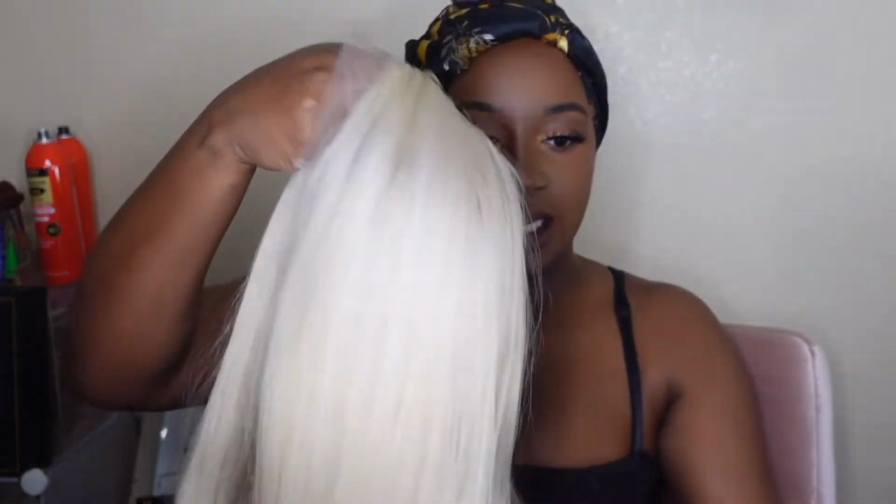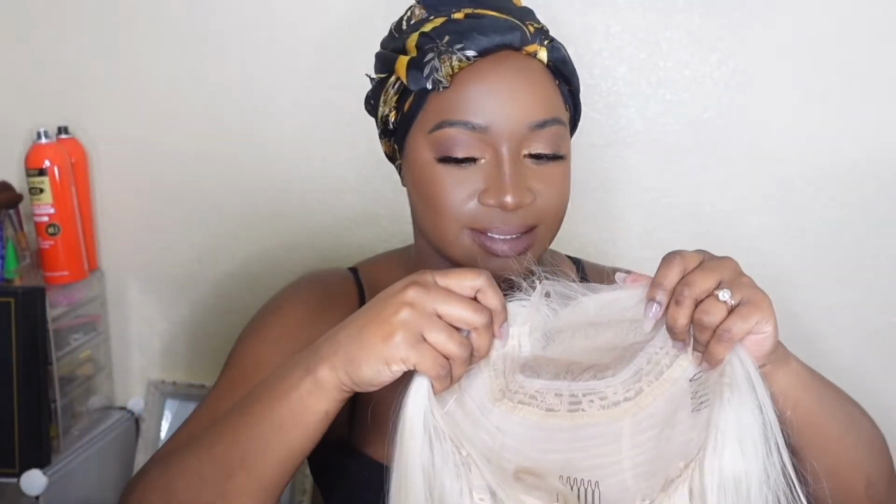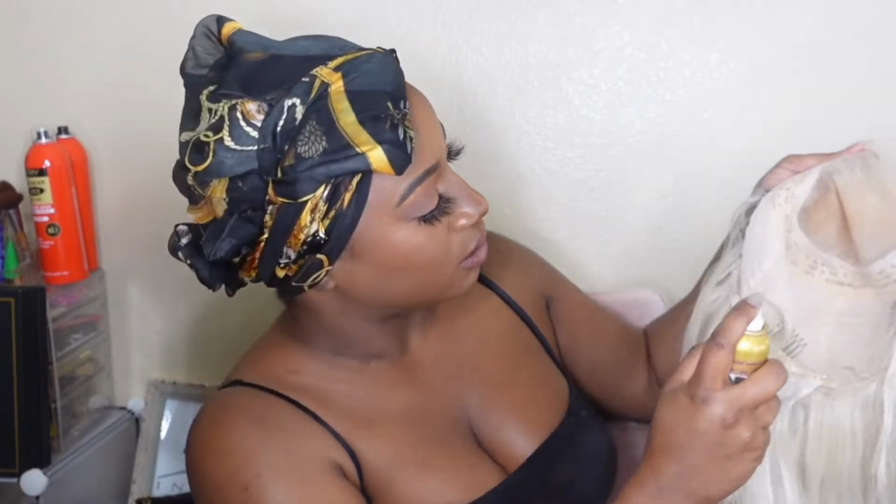So let's go on ahead and darken up this lace first. I'm a little nervous about this, so I'm gonna do short bursts first, just so I can get an idea. Real short burst. You see that? I really don't want to darken up the hair a bit, but I do want to darken up the lace. I haven't done a 613 wig in a minute. But I'm glad we went in and prepared her before we did this, because I also didn't want that straw look either. So let's just see what she's working with. Well, she is white. Oh, she gonna be a vibe though. Look at this. You see this?